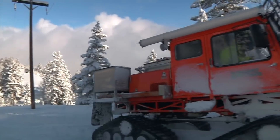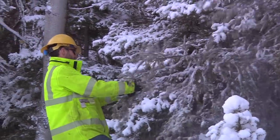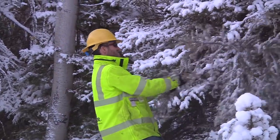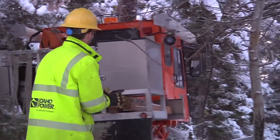Patrolling with snowmobiles and snowcats is the winter norm for lineman Luke Quinn. He says most problems are caused by wind and snow knocking trees into power lines.